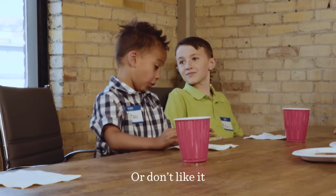Yep. These are like granola bars. You guys know what granola bars are, right? Okay. So the company that makes these granola bars wanted to know what kids think about the flavors. And so we got you guys here to try out the flavors and see if you like them. Or don't like it. Exactly.